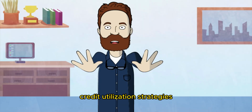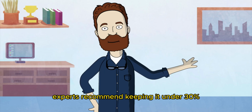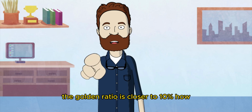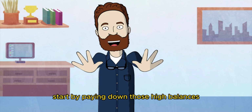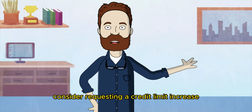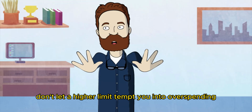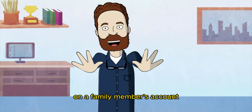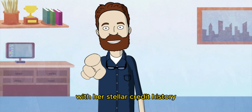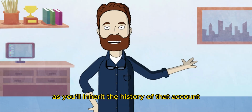Credit utilization strategies. Moving on to hack number 2. Slash your credit utilization. Experts recommend keeping it under 30%, but in 2024, the golden ratio is closer to 10%. How? Start by paying down those high balances. Consider requesting a credit limit increase, but proceed with caution. Don't let a higher limit tempt you into overspending. Another under-the-radar trick is to become an authorized user on a family member's account with a stellar credit history. Just ensure their credit habits are top-notch, as you'll inherit the history of that account.